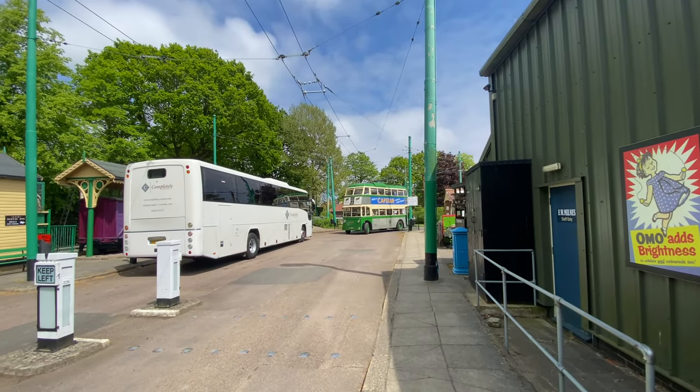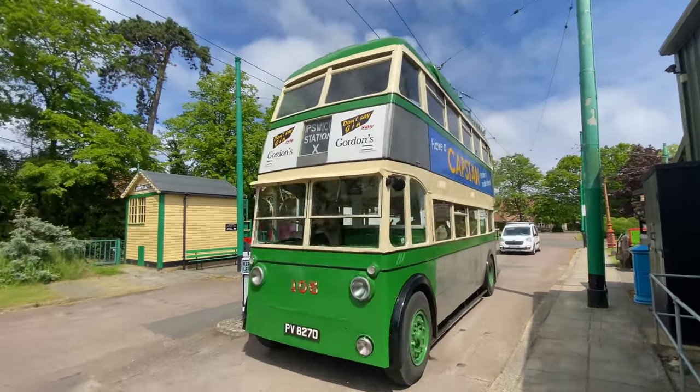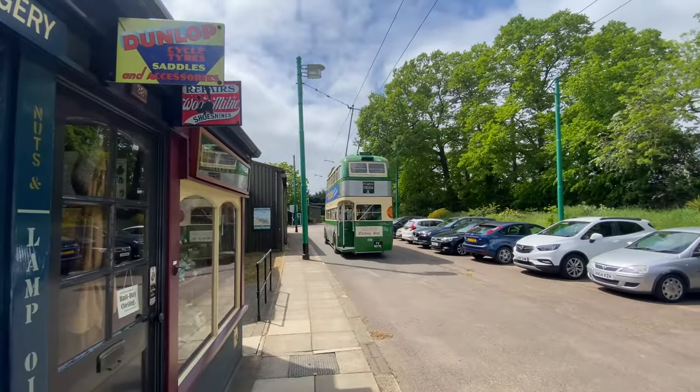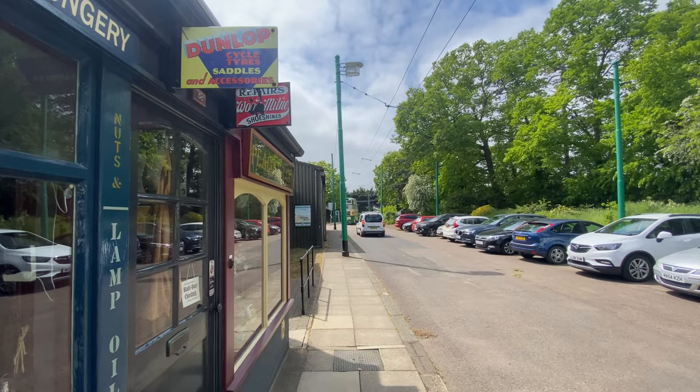There comes a trolley bus. How amazing is that? Maximum speed 30 mile an hour. Amazing.